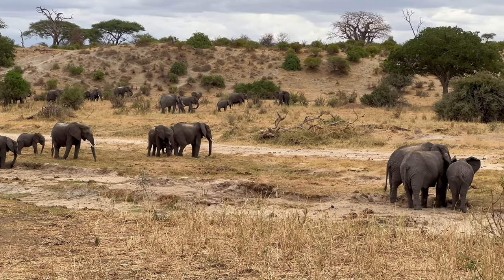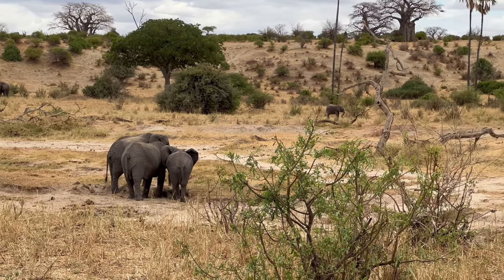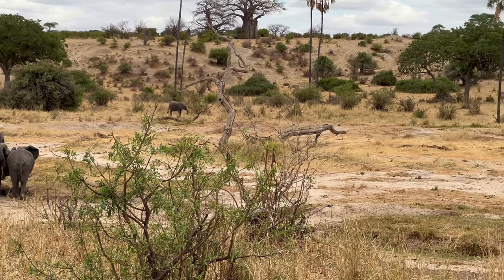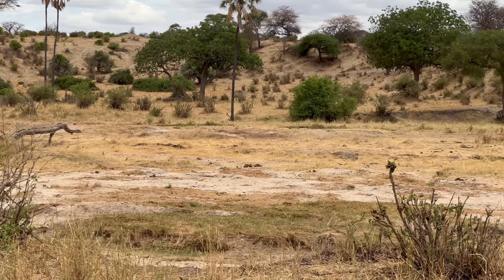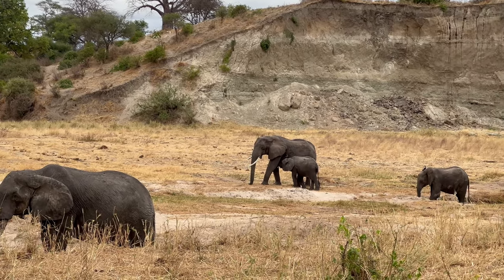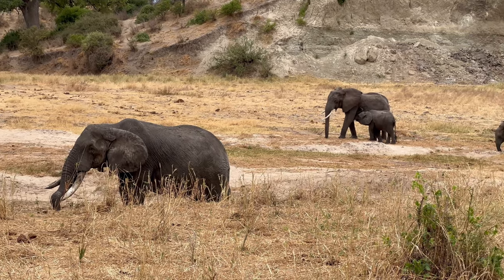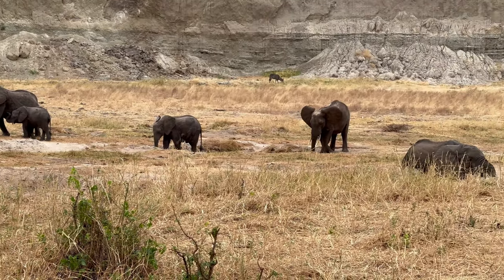As we watch these elephants, it appears to be about three or four herds all coming together. So far, we've counted about 80 as they wander around the river bank. It's a fairly dried river bank, but we've counted at least 80 elephants, so it's a pretty amazing find.